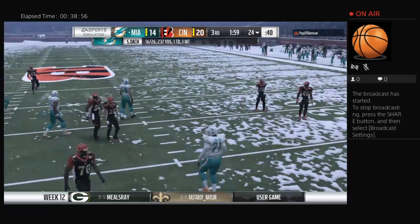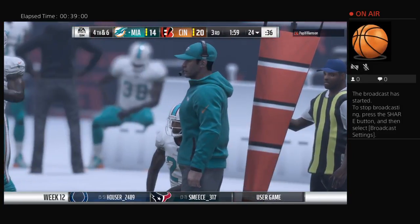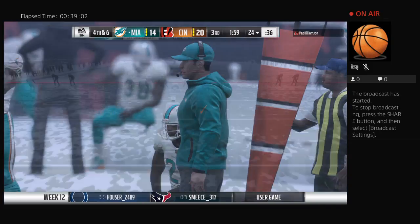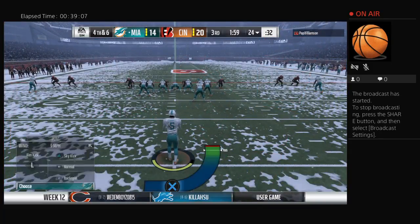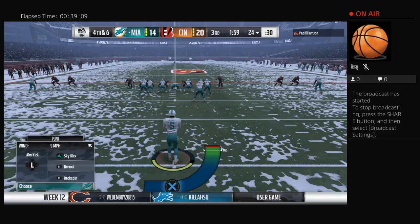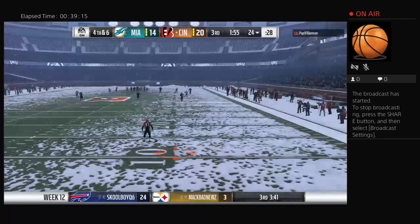And he couldn't hang on to it through the contact. Incomplete. Let's face it, you can run the route tree as many times as you want, get in sync, practice it, do all those things. But once you get to game speed, it doesn't always time up quite that well. That one goes incomplete. And he uncorks a beauty. Best of the day.